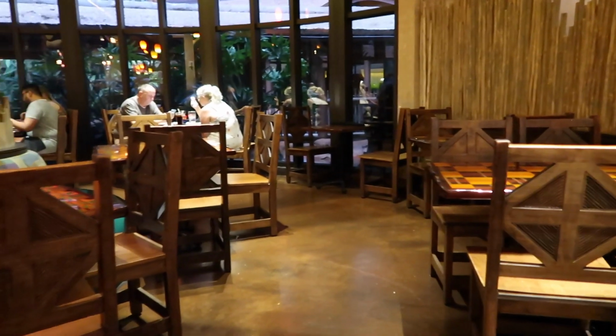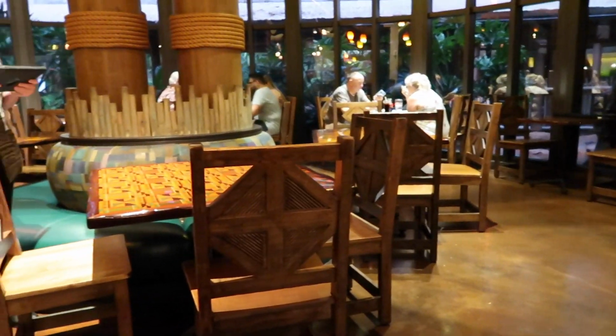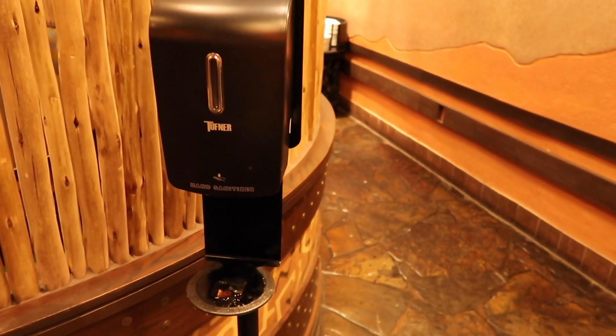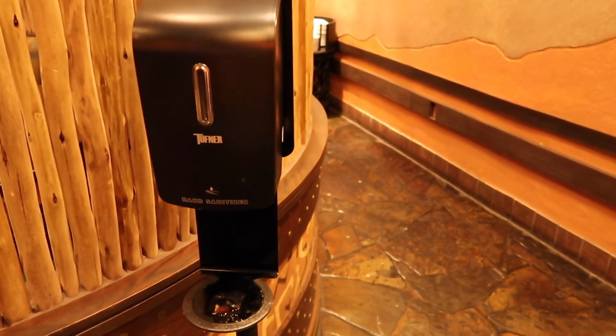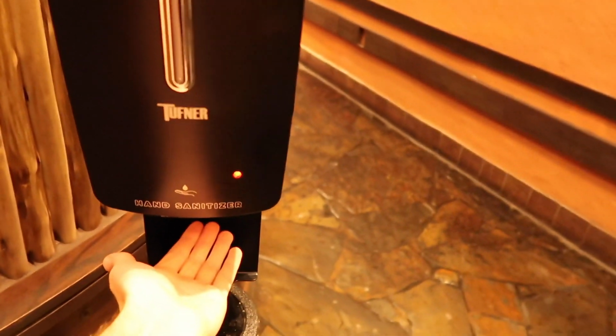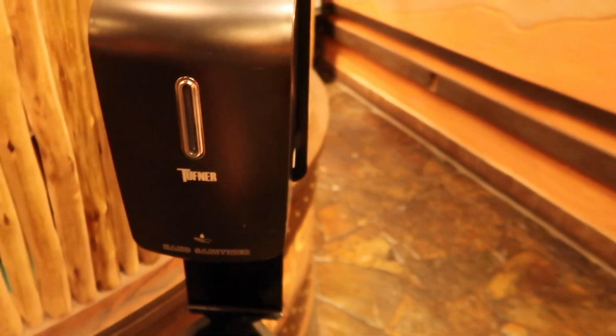So as you guys can see, I'm sitting at the table now with my mask on because the current rule at Disney World is that if you are inside anywhere, you do have to have your mask on unless you're actively eating or drinking at the table. We're at the start of the buffet line here. You can see there's not a lot of people going up, so it's the perfect time to go, but there are hand sanitizing stations here. You can sanitize your hands before you go and get your food. I think that's pretty good.